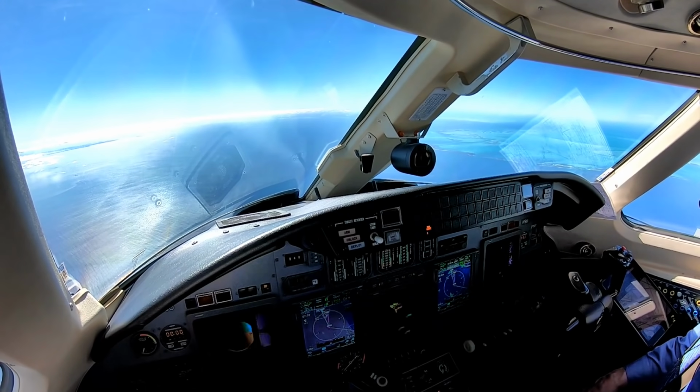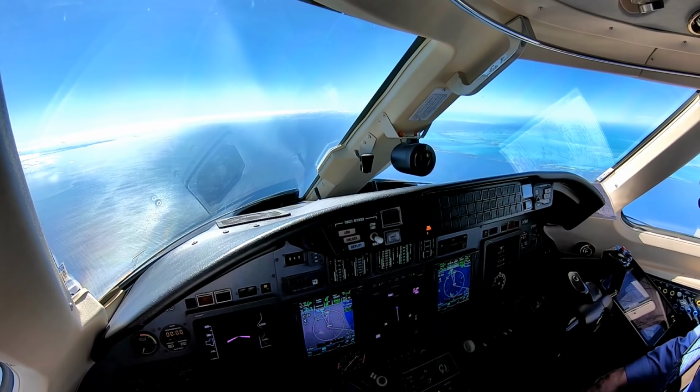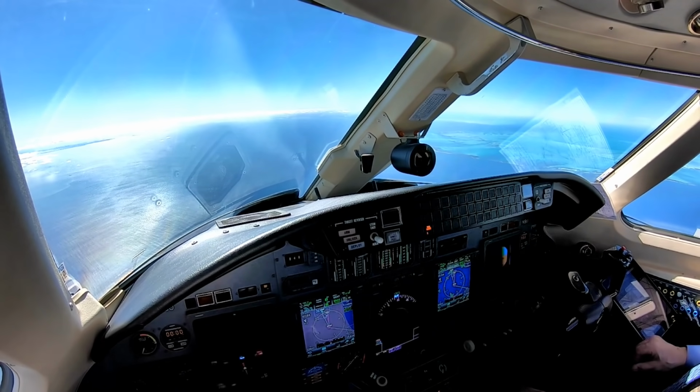Charter 310, the Polaris is 3 miles final. Copy, Charter 310.